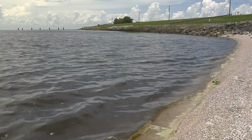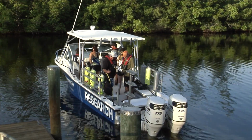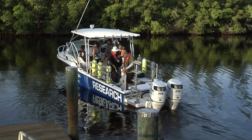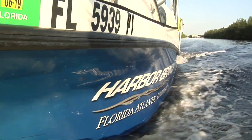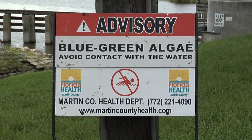The Okeechobee waterway is the largest freshwater system in Florida and experienced widespread blue-green algae blooms in 2016 and 2018. With funding from NASA, my colleagues and I are studying this system to better understand why blue-green algae form toxic blooms, especially in the downstream estuaries.